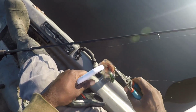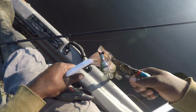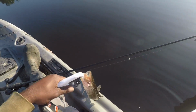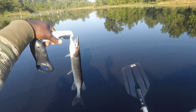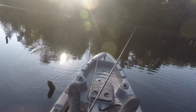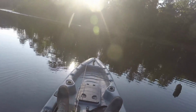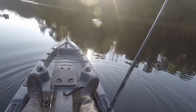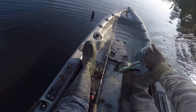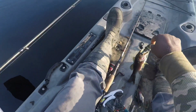All right. Tearing his mouth up. All right, guys. Little chain pickerel on the baby bull shad. Goodbye. Another one on the baby bull shad, guys. Let's go. That's what I'm talking about. Yes, sir. The baby bull shad's putting in some work.